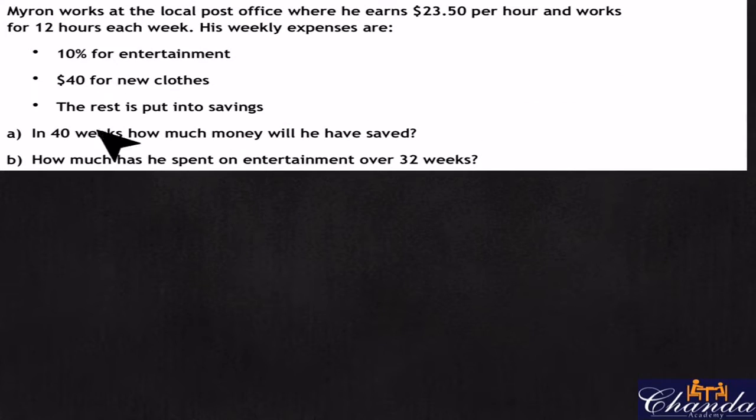Okay, so this question says Myron works at the local post office where he earns $23.50 per hour and works 12 hours each week. His weekly expenses are 10% for entertainment, $40 for new clothes. The rest is put into savings. Part A, in 40 weeks, how much money will he have saved? Part B, how much has he spent on entertainment over 32 weeks?